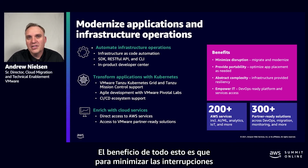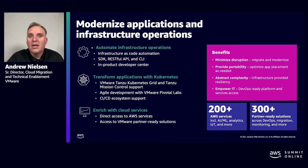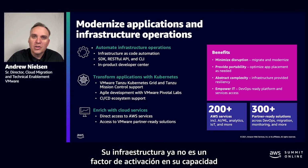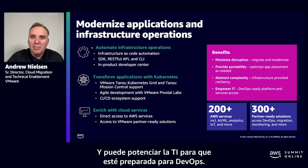The benefit of all this is that you get to minimize disruption on the migrate and modernize journey. You get application portability, and you can extract complexity. So your infrastructure is no longer a gating factor in your ability to move to cloud and to modernize your applications. And you can empower IT to be DevOps ready.